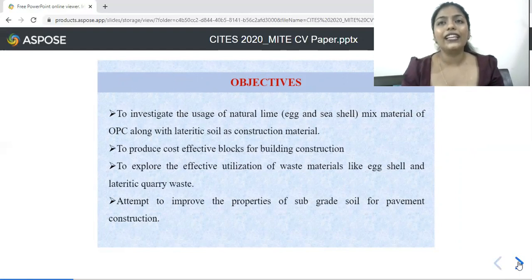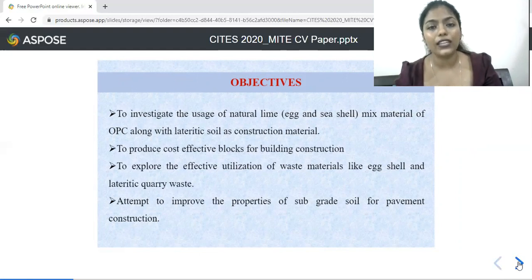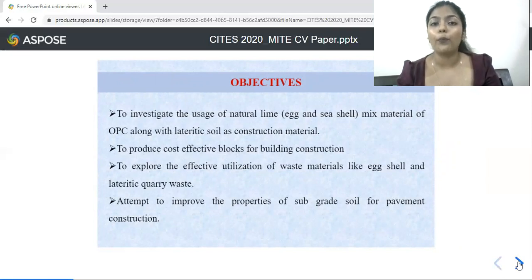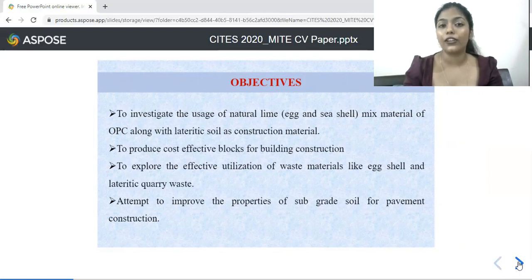Also, we can utilize waste products such as eggshells and seashells effectively, and also the lateritic quarry waste. When I say lateritic quarry waste, we have utilized this waste soil which is unused after the carving of the lateritic blocks. And also, it is a small attempt to improve the properties of the subgrade soil so that it can be used in the construction of flexible pavement.